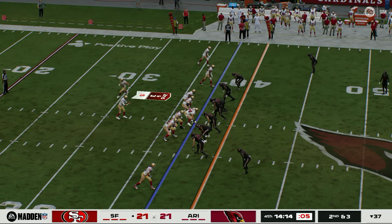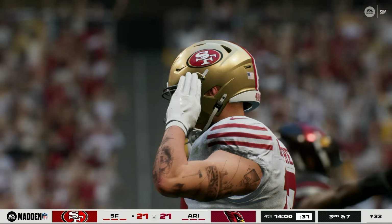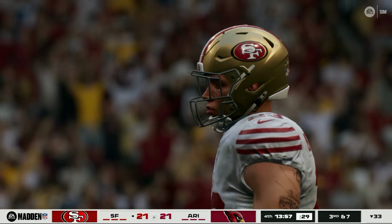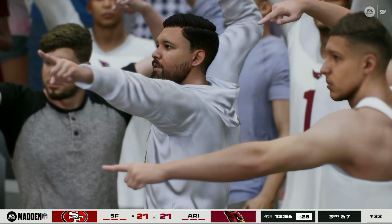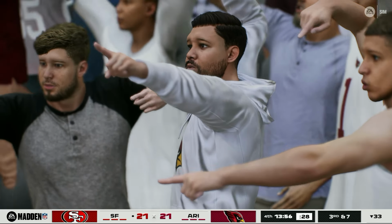Throwing is Purdy. Throwing off his back foot, and it's taken in. And he won't get away. Good open field tackle there to get him down behind the line. We call them safeties because they're usually the last line of defense, but not here. On this play, he's up there at the line of scrimmage attacking the offense, and he takes him down for a negative play. The crowd making their presence felt.